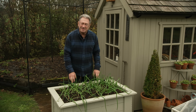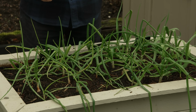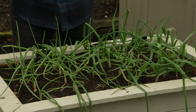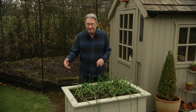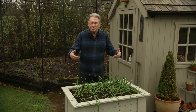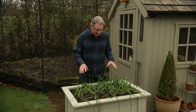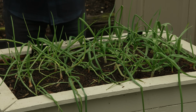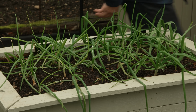Do you know, this planter has been special in spite of the fact that it's really simple. It's small, easily managed and off the ground, which means you're much more likely to come and potter in it. The other thing is, it tends to keep rabbits, rodents and vermin away from it, and the birds too seem to leave it alone. So having a little planter like this has been one of the revelations this year. Well done, little planter.